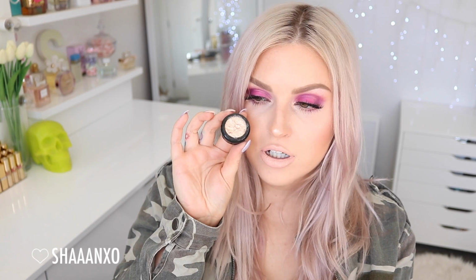I did a cream eyeshadow. This is Makeup Revolution Rose Gold, and I use this on my inner corner a lot. It's kind of like a metallic eyeshadow. It is incredible. It is pigmented. It is better than any other metallic eyeshadow I've ever used. Look at this, it's so smooth and amazing, you have to get it.